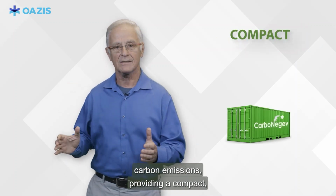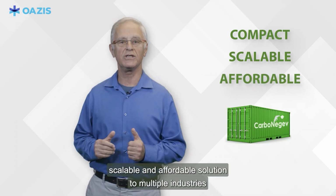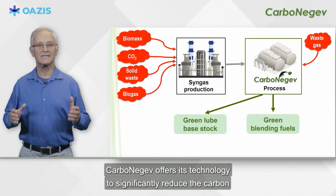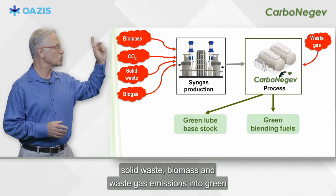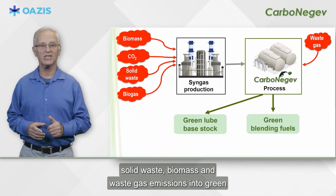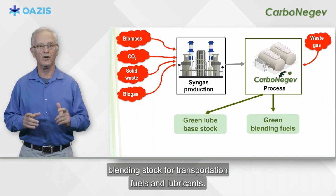CarboNegev is ready to commercialize a novel technology to convert various carbon emissions, providing a compact, scalable, and affordable solution to multiple industries for decentralized units. CarboNegev offers its technology to significantly reduce the carbon footprint on site by converting CO2, solid waste, biomass, and waste gas emissions into green blending stock for transportation fuels and lubricants.